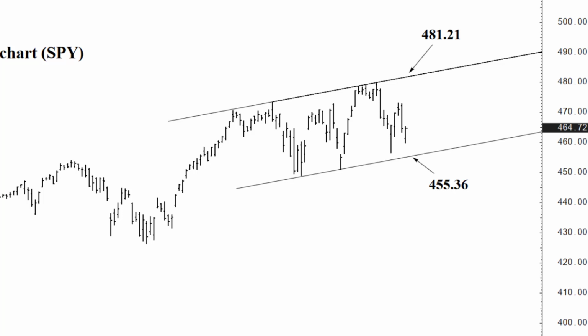And, you know, we also fell later in the week. So it's there. Above this area, we can push into the low 480s over the next week or two. We could trade inside this channel actually well into February perhaps.